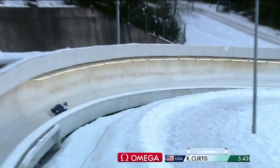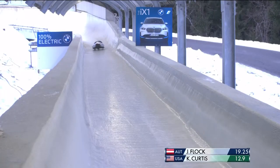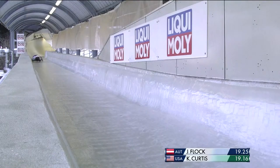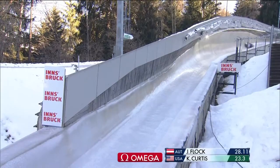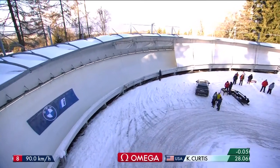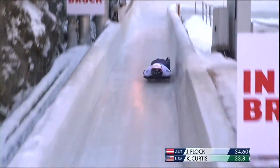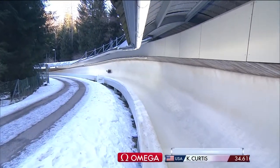Not the quickest on the start either, but she got the fifth fastest start so far of the heat. She's stationed in Italy, so she's actually not too far away from here at all. Her husband and her live there while she is part of the military program in the States. 1,200s ahead of Janine Flock as she was at the start. So she's maintaining her position, but only the eighth best speed, losing ground to our current leader. And a big skid there as she exits out of Kreisel.